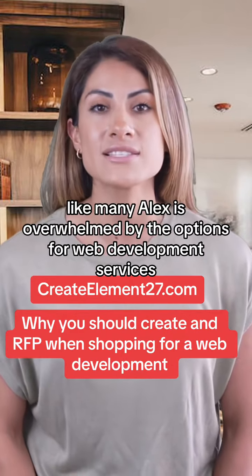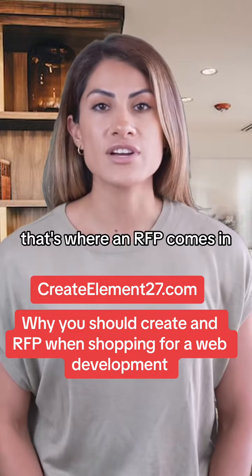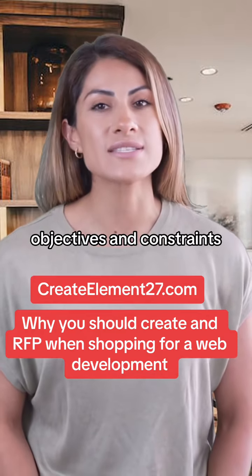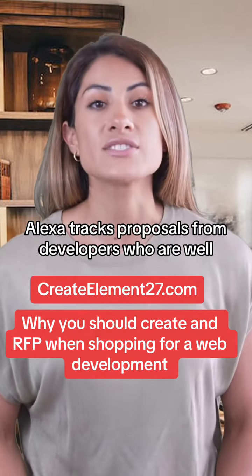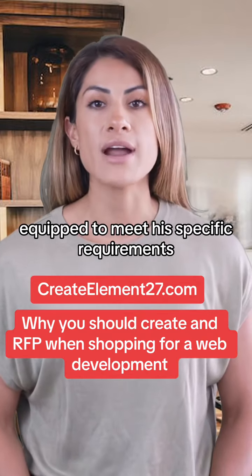Like many, Alex is overwhelmed by the options for web development services. That's where an RFP comes in. A well-crafted RFP outlines your project's scope, objectives, and constraints, giving potential developers a clear understanding of your needs. By sending out an RFP, Alex attracts proposals from developers who are well-equipped to meet his specific requirements.